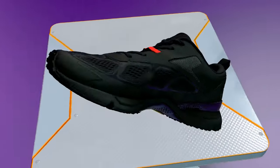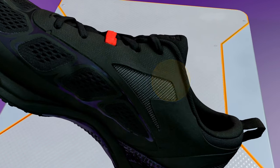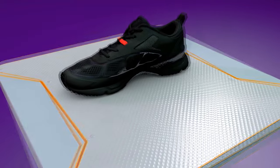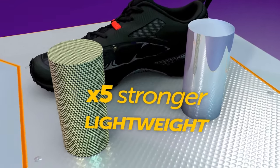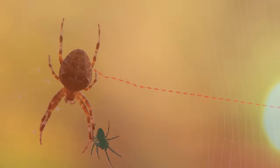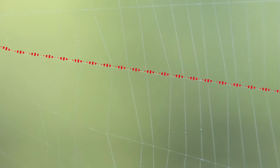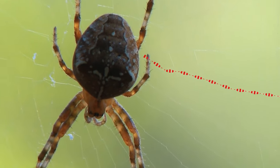For example, it's the thing in your running shoes that helps you maximize your energy output. With Kevlar, boats are more tolerant of damage and lighter. It's extremely strong, 5 times stronger than steel, and lightweight at the same time. Dragline silk is an especially strong kind of spider silk. A dragline connects the spider to its web. It's something like a safety line in case a spider falls, and it needs to be strong enough to support the weight of the spider.